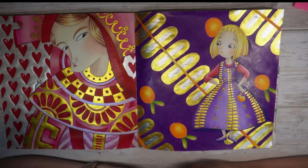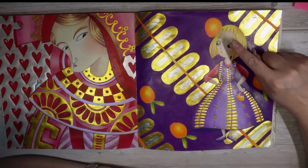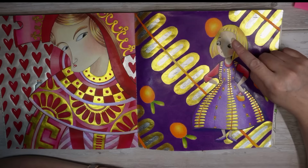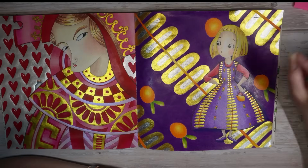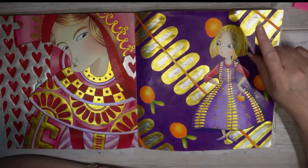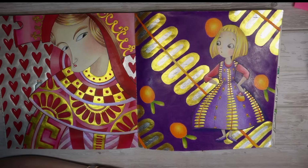Pencils were Holbeins. I did use a couple of Luminance for skin because I don't like the tones that are close to skin in Holbeins. They're just not quite the colour I like. So yeah, faces are with a couple of Luminance.